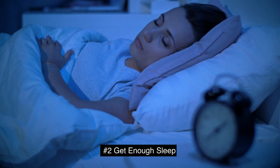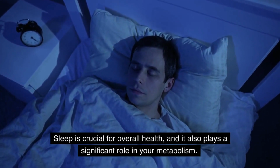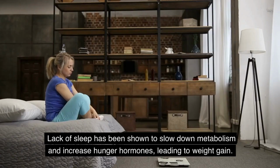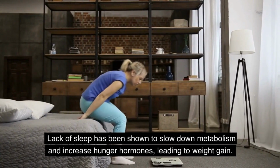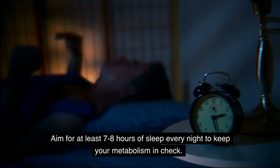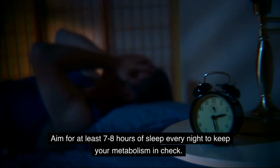Number 2. Get enough sleep. Sleep is crucial for overall health, and it also plays a significant role in your metabolism. Lack of sleep has been shown to slow down metabolism and increase hunger hormones, leading to weight gain. Aim for at least 7 to 8 hours of sleep every night to keep your metabolism in check.